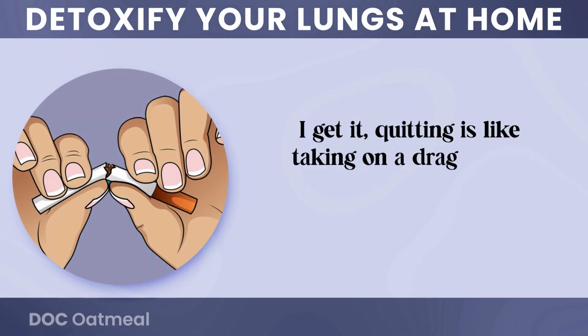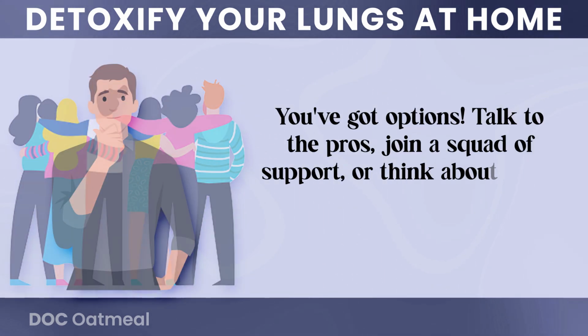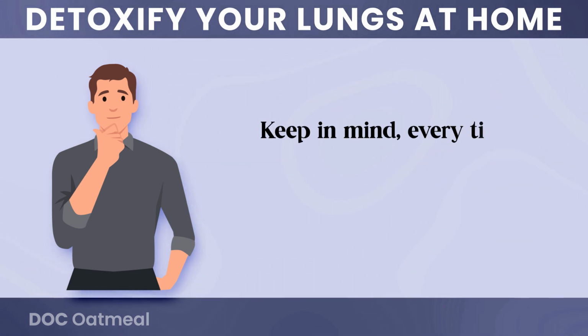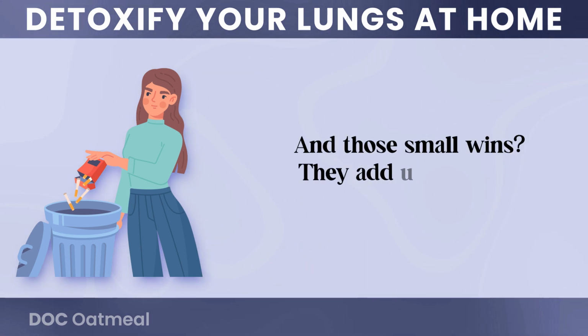I get it. Quitting is like taking on a dragon, but it's not impossible. You've got options. Talk to the pros, join a squad of support, or think about using stuff like nicotine replacement. Keep in mind, every time you skip a cigarette, you're basically giving your lungs a high five. And those small wins, they add up big time.